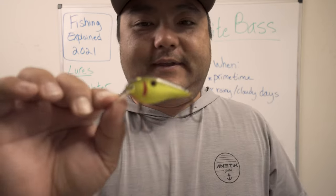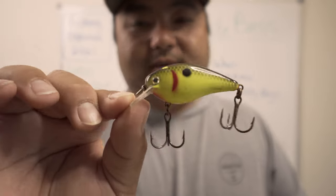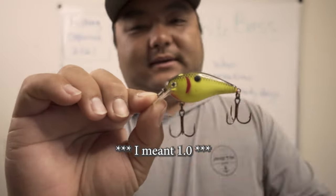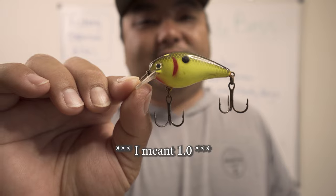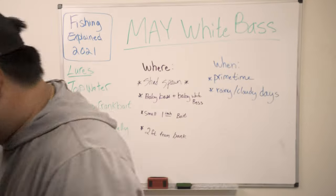And here's the other one. Those are a little hard to find, but this one's not as hard. I had to dig this one out. It's kind of rusty. Probably going to change these hooks out. But KVD 1.5. Not in that color, more of a shad pattern color, but the 1.5 is really good. That's a crankbait. This is a wakebait. Okay, it's a little different.